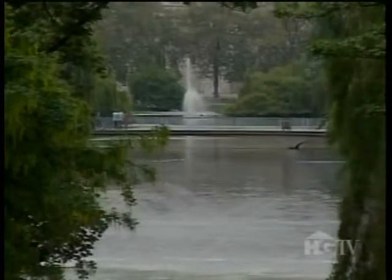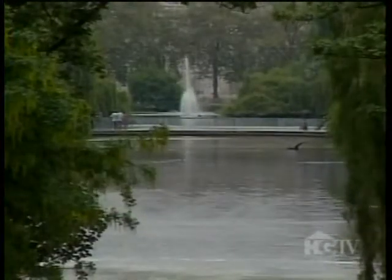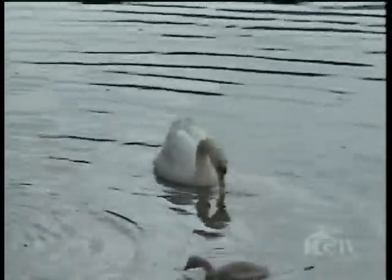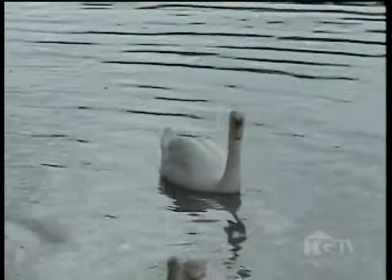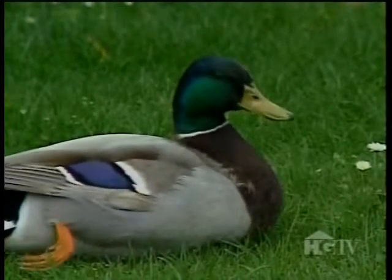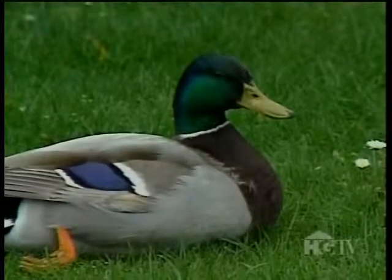Another delightful feature of the English landscape style is water. Idyllic ponds mirror the sky and graceful waterfowl. More than 17 species of aquatic birds, including swans and ducks, delight visitors within this regal sanctuary.